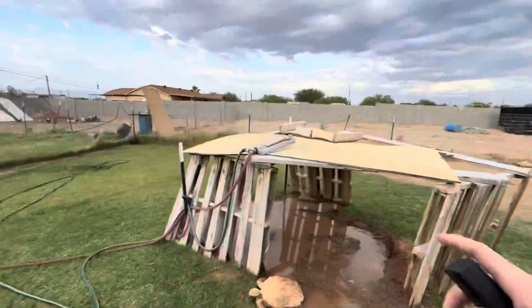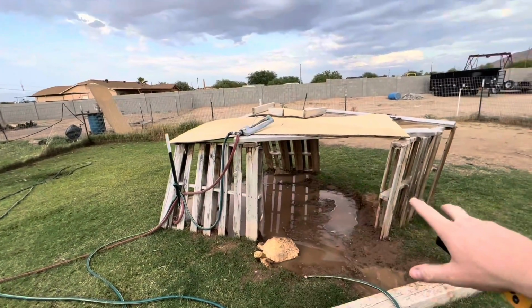All right, guys, so the second way you're going to be keeping your tortoises cool is going to be building them a shade structure. We're going to tear this down today and rebuild it.